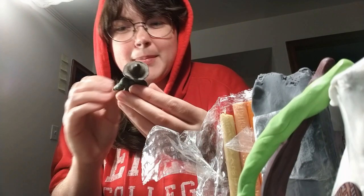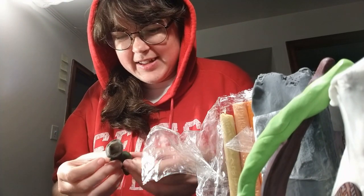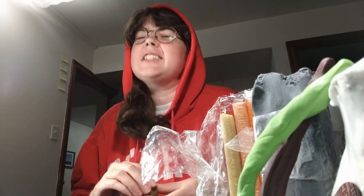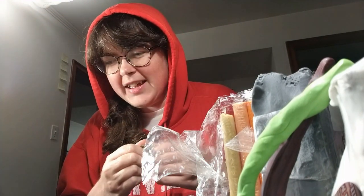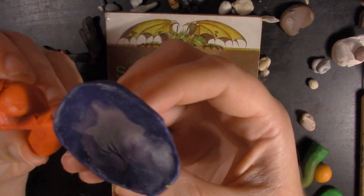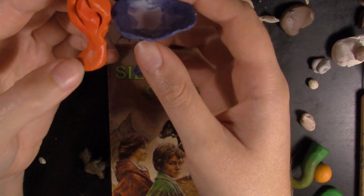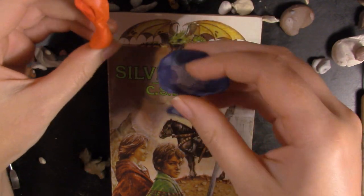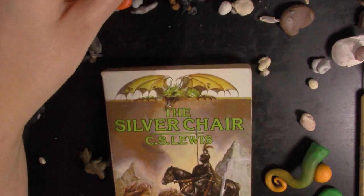So making the characters from the Silver Chair is one way that you can bring it to life with plasticine or play out the stories. But another aspect that I think I'm more going to focus on for this video is the possibilities of creating the world of the Silver Chair, particularly the Underworld. I have in the past also, or maybe these were more recent, started making some kind of mushroomy type stuff that feels like it could inhabit the world of the Underland in the Silver Chair.